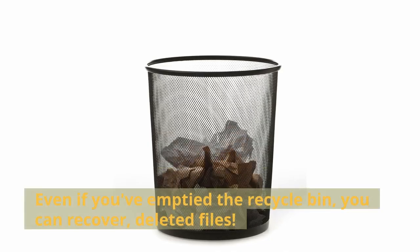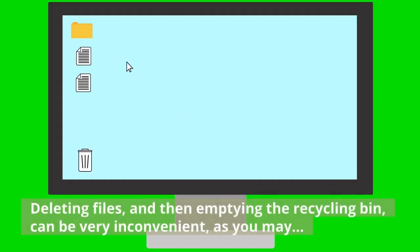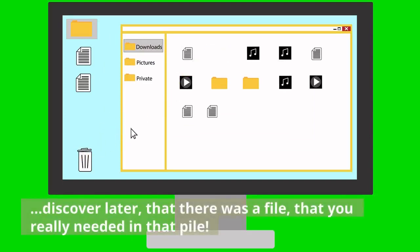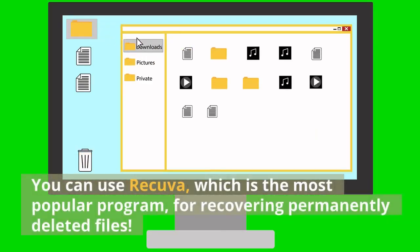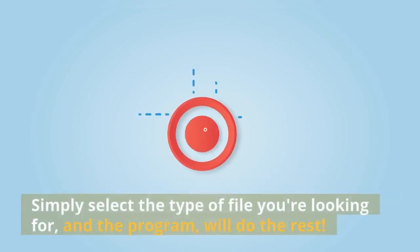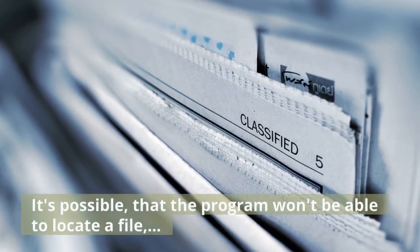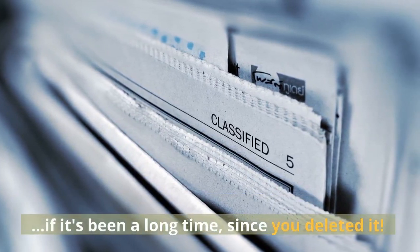Even if you've emptied the recycle bin, you can recover deleted files. Deleting files and then emptying the recycling bin can be very inconvenient, as you may discover later that there was a file that you really needed in that pile. You can use Recuva, which is the most popular program for recovering permanently deleted files. Simply select the type of file you're looking for, and the program will do the rest. It's possible that the program won't be able to locate a file if it's been a long time since you deleted it.